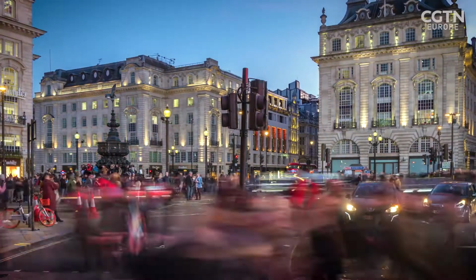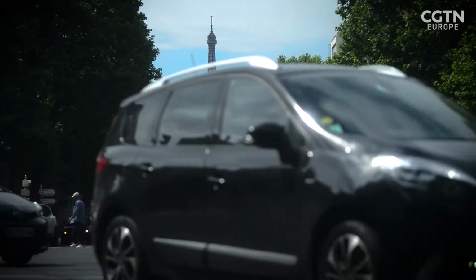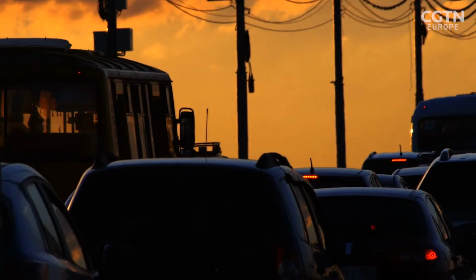Cars are essential to the hustle and bustle of modern city life. But as the globe gets warmer and their emissions more toxic, it's important to find alternatives.